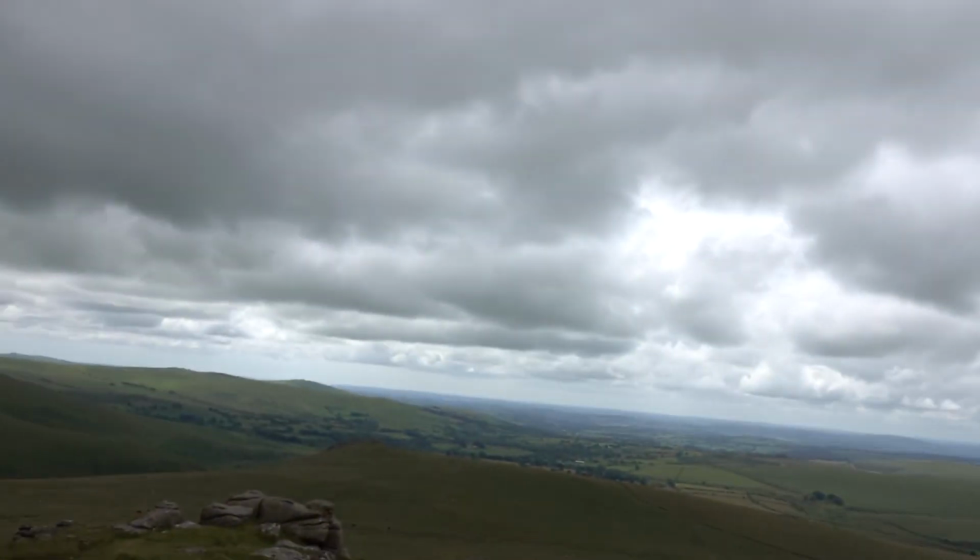Oh, you can see so much from up here. Come up to Hare Tor, seriously. Still one of my favourite tors. Look at this.